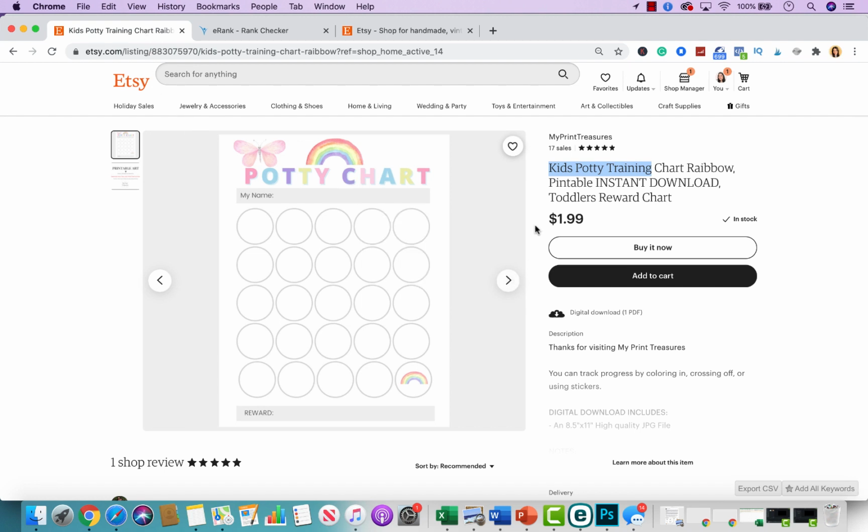So that would be my advice for your title. Keep it like how you have it, simple and easy to read. But once you do your keyword research, put more keywords in your title, having your focus keyword at the beginning, maybe talking a little bit more about what you're selling, but making sure that you have those keywords.